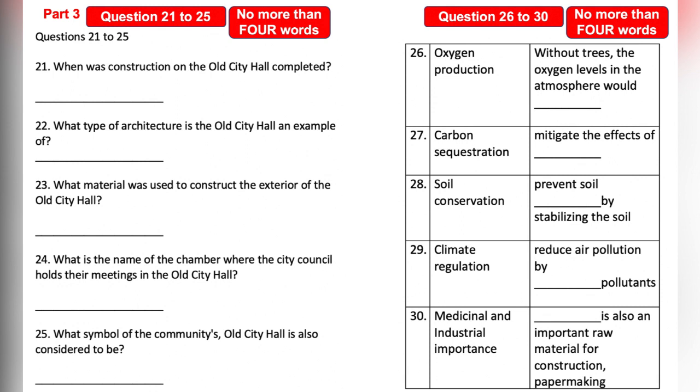In conclusion, green trees play a vital role in maintaining the health of the planet and supporting life on Earth. Without them, the world would be a vastly different and less hospitable place. It is important for us to protect and preserve our remaining forests and to plant new trees where possible.